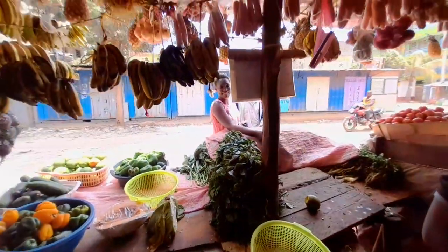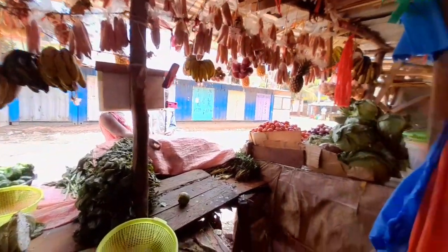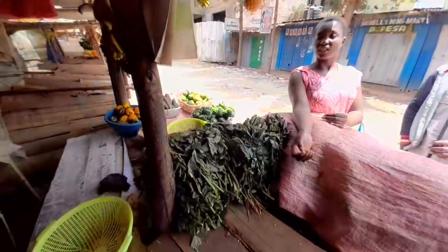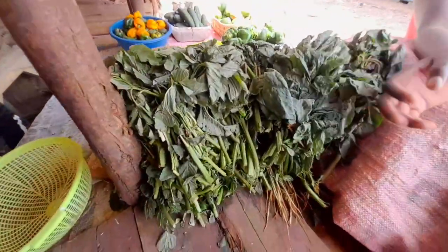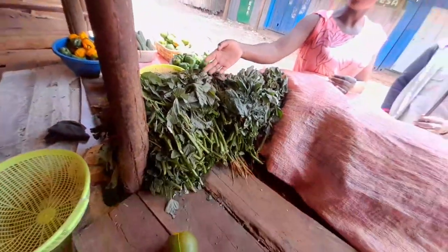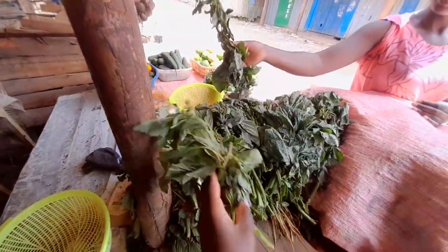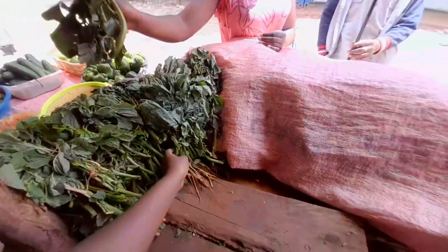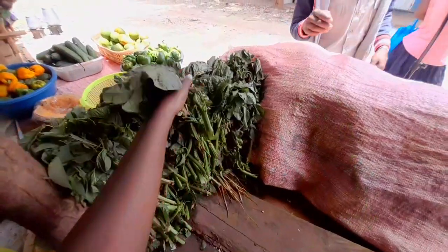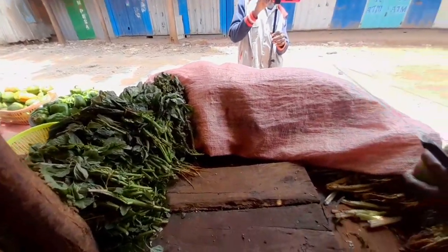This is how it looks. And this is sukuma wiki. What is this? This is mchicha. It's called mchicha, or pigweed. And this is black nightshade, or managu. Those are the types of veggies we have.